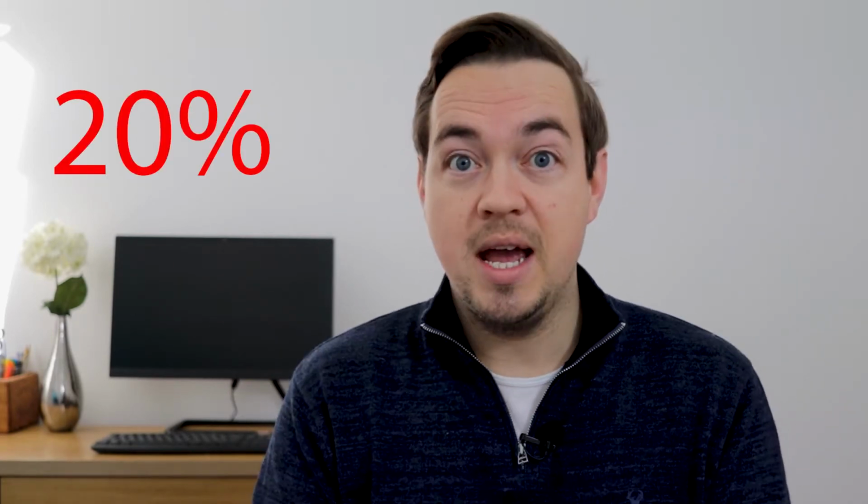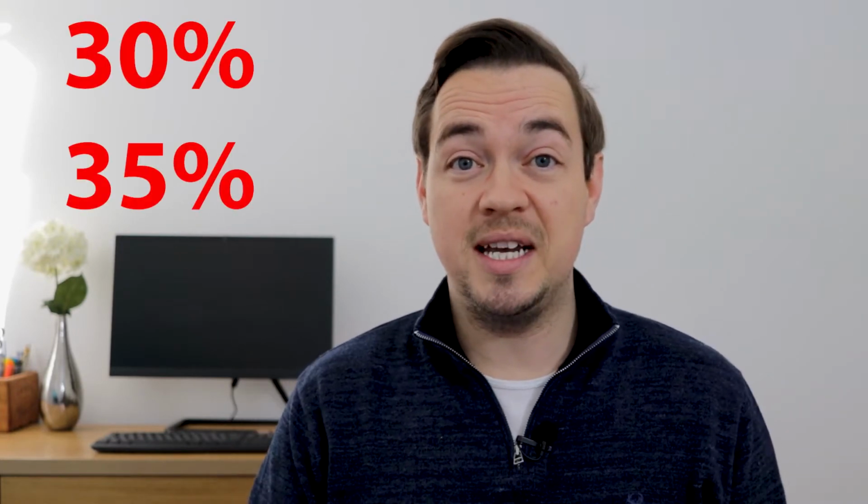At the time of recording, the lowest deposit that I could find was 20%. However, with that 20% deposit, there are quite a few restrictions. You've got to be a certain age, you've got to earn a certain amount of money, and so on. But at the moment, the minimum is 20%. There are more mortgages available if you have a higher deposit. Now, from what I've been looking at, 30 to 35% is probably the magic number at the moment where you can get a decent interest rate as well.